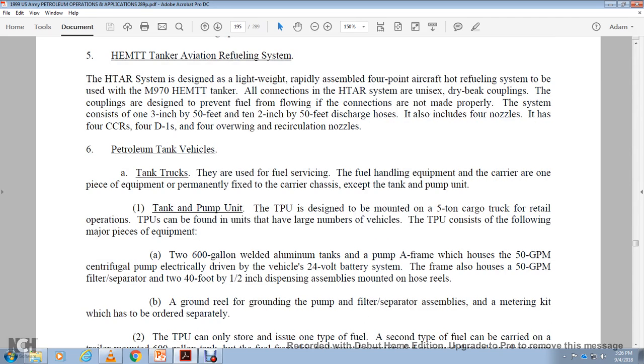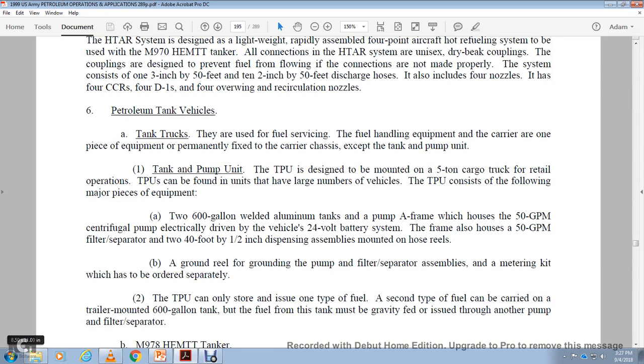Next, the petroleum tank vehicle, the tank truck used for refueling. The tank pump unit, the TPU, is designed to be mounted on a 5-ton cargo truck for retail operation. The tank pump unit consists of the following major pieces of equipment: a 600-gallon aluminum tank; a pump with an A-frame and a 50-gallon pump, electrically driven from the vehicle's 24-volt battery system; a filter separator; and a 40-foot by 1/2-inch dispensing assembly mounted on a hose reel with a ground reel, a pump with a filter separator assembly and a meter kit, which are ordered separately. The tank pump unit can store and issue only one type of fuel.